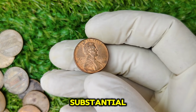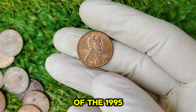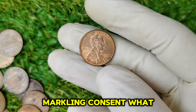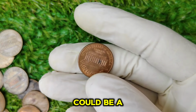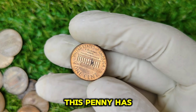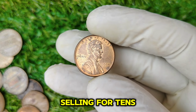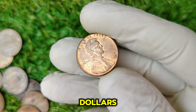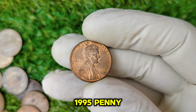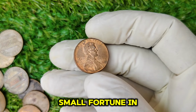So, there you have it, the incredible story of the 1995 no-mint mark Lincoln cent. What may seem like an ordinary penny could be a life-changing find. With its doubling error and rarity, this penny has captured the attention of collectors worldwide, with the most pristine examples selling for tens of thousands of dollars. Next time you come across a 1995 penny, take a closer look. You might just be holding a small fortune in your hand.